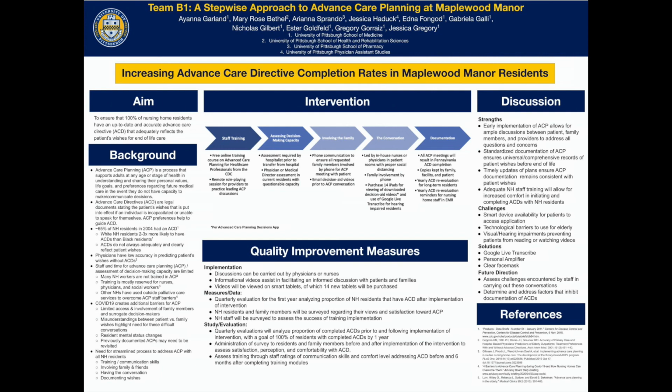After implementation of this intervention, it would be beneficial to assess challenges encountered by staff in carrying out these conversations and address factors that inhibit documentation of ACDs.